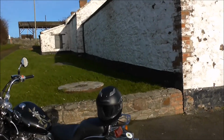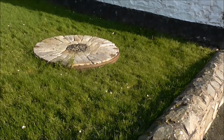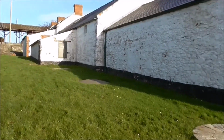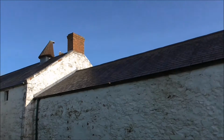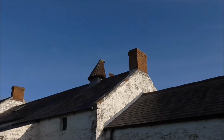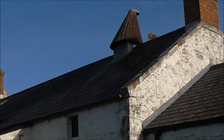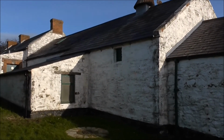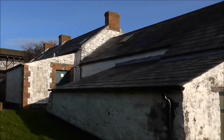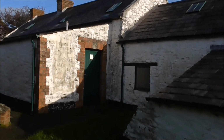And there's an old grinding stone. It has been built into, maybe covered a well cap or something or other, I don't know. This building here on the right probably has an interesting type of chimney. Don't know why it's shaped like that. Probably it dates back to near the time of the building of the windmill, I would imagine. So it's a toilet block.